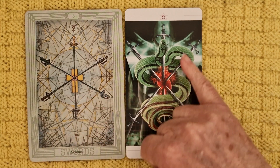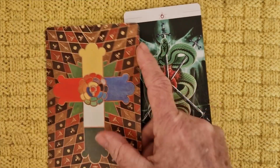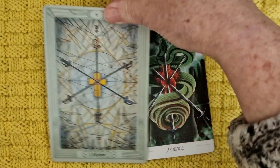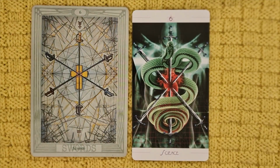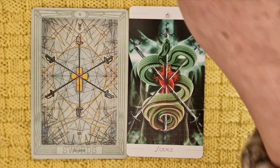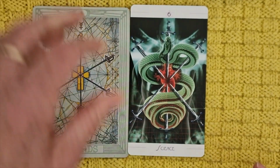The swords here are piercing the heart, so the heart of the rosy cross. The rosy cross basically is this here on the back of the cards, and there's the cross. I don't know if you can see, there it is, in the centre of the whole of that cross. So the heart of the tree of life, and we have an actual anatomical heart there with the 6 swords piercing it. And here we've got that snake. Now, is that the snake that we see around the magician's waist? I love the way it all lines up.